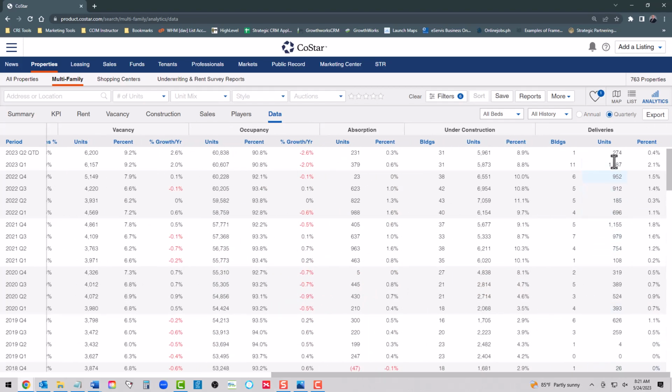So here are the remaining deliveries for the units that we saw in the overall asset classes. 696 delivered in the first quarter of 22, 988 absorbed. Good, strong absorption. 185 delivered, 822 absorbed. Huge absorption on that one. 912 delivered in the third quarter, only 623 absorbed. 952 delivered and only 23 absorbed. So same thing that we saw with the Class A's. Fourth quarter of 2022 was really, really weak, and we saw that decrease in rents because of it.